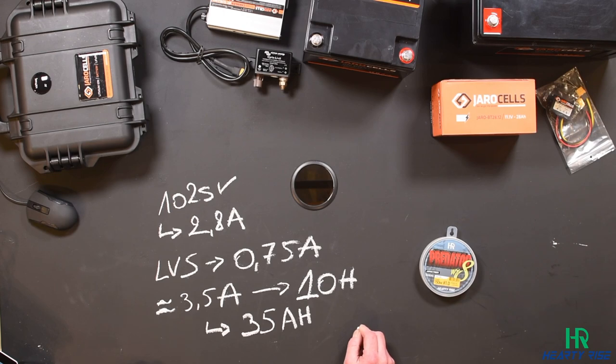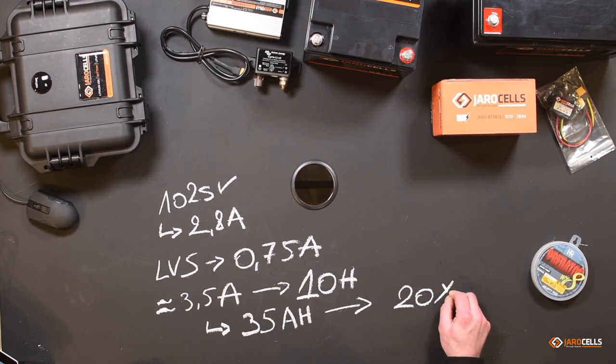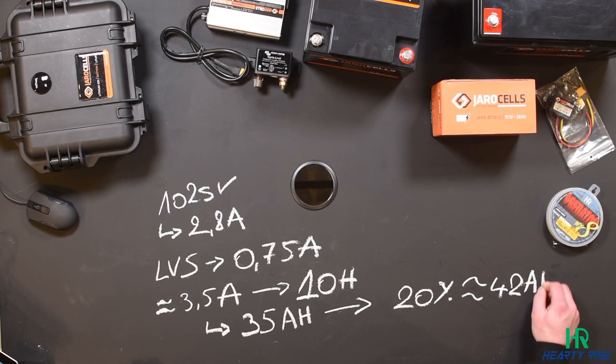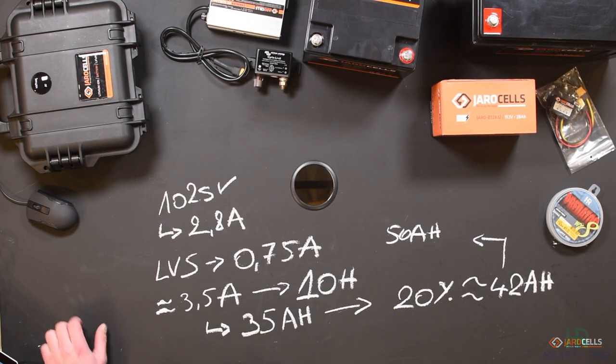This is theoretical, so I will add a safety margin. Let's say 20%. With the safety margin this is around 42 amp hours. I don't think there is one out there at 42, so you'll have to buy a 50. Let's say 50 amp hours just to be safe, and you're definitely going to be safe.